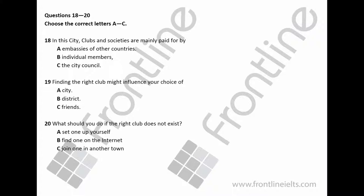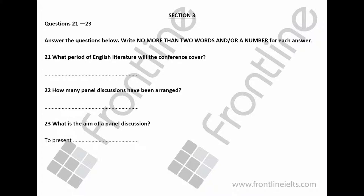That is the end of section 2. Now turn to section 3. Section 3. You will hear a conversation between two students and their professor, who is asking them to organise a panel discussion for an upcoming conference. First, you have some time to look at questions 21 to 23. Listen carefully and answer questions 21 to 23.